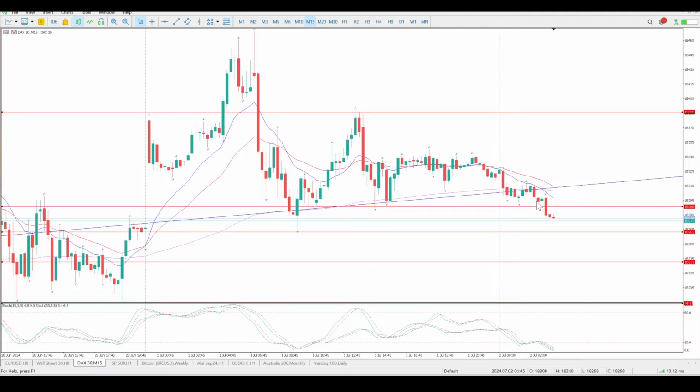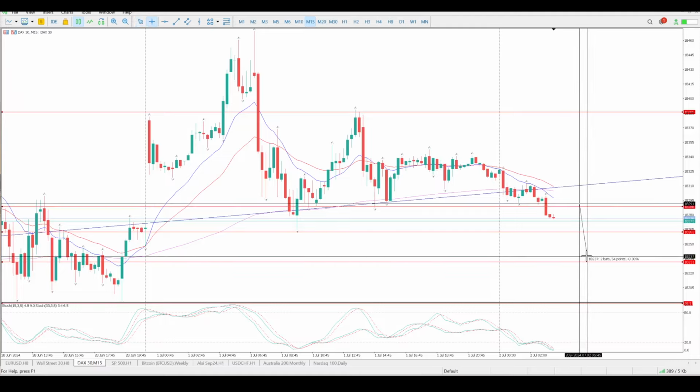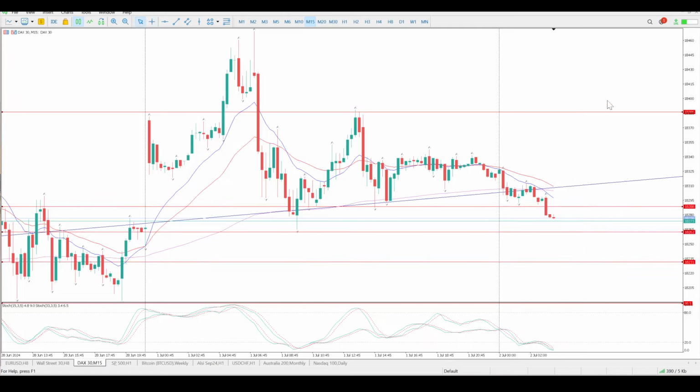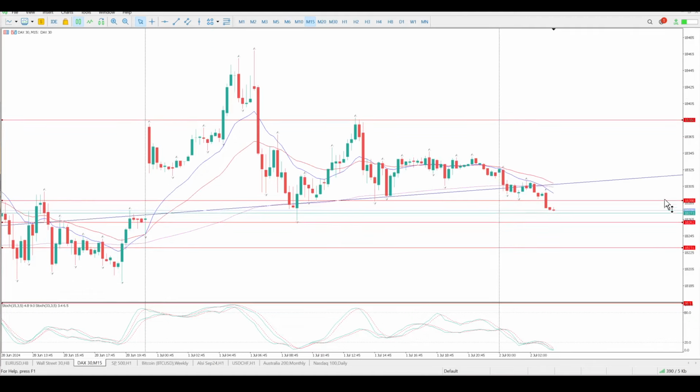But if this holds like we are now, with the moving averages crossed over like they are on the 15-minute, then granted, just wait for the market open and let's see if we can get a rejection a little bit higher up in this zone. If we break above this trend line and get back above there, then it's all bets off and I'm not interested in it. But this is going to be pretty much scalps. I mean, it's 28 points, 58 points. It's not really worth anything.